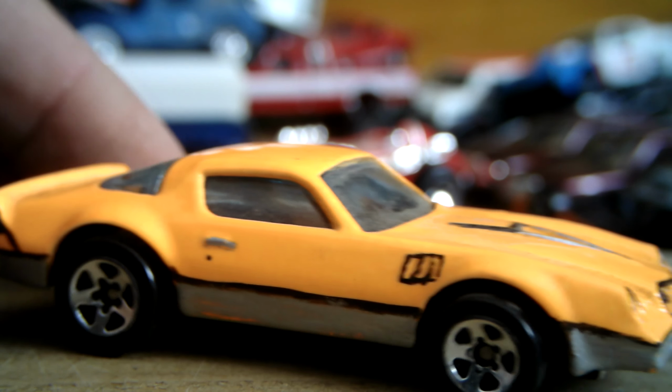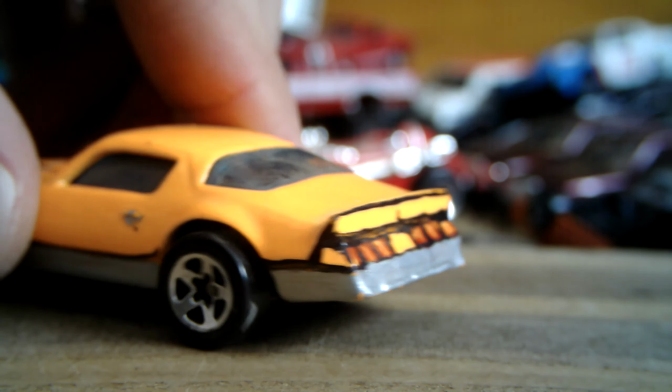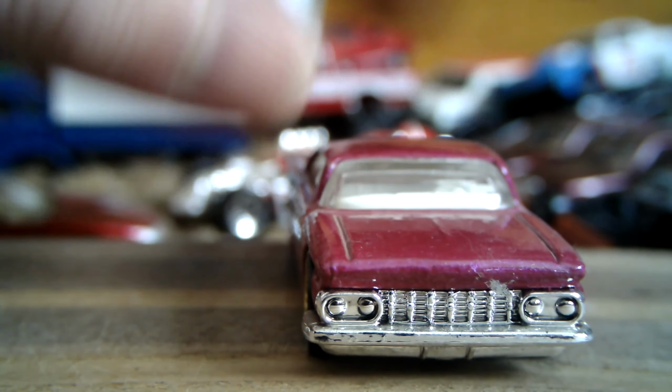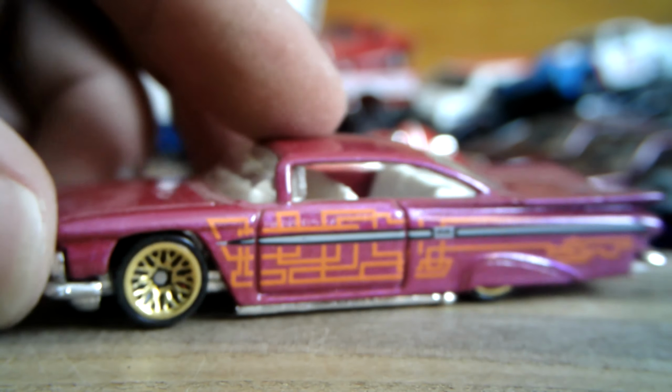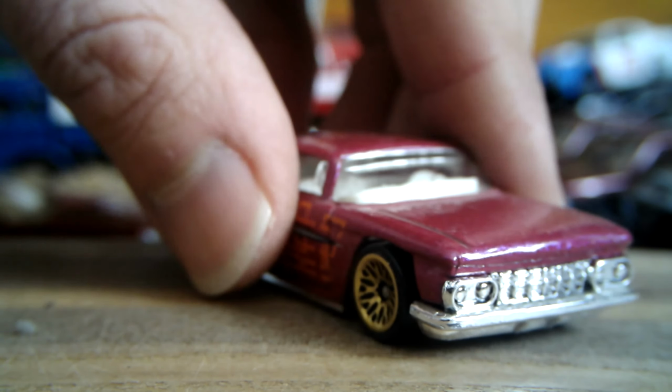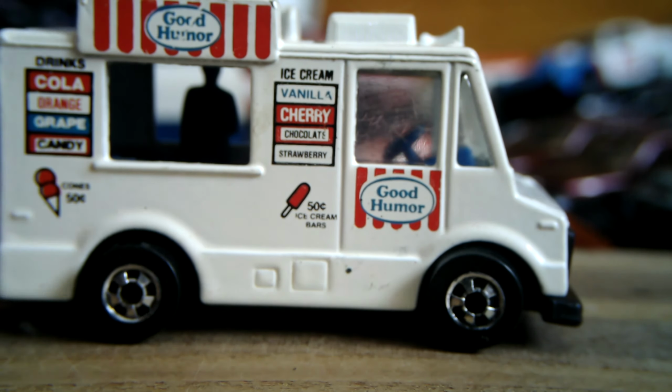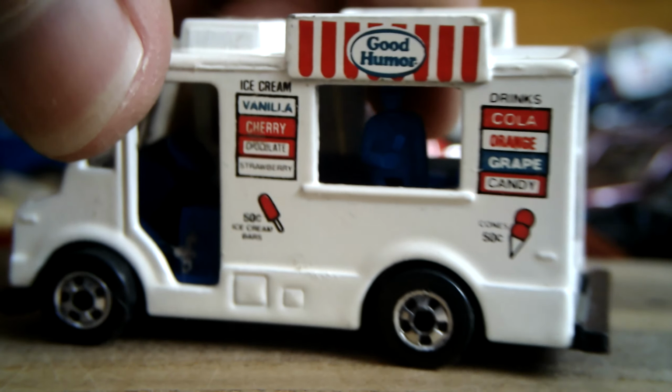Camaro. Customized. Now it's worth nothing. Now I lost my custom pile. 59 Impala. I think that one's pretty common. Kind of a two-tone paint. That's neat. What else have we got here? Ice cream truck. Good Humor truck. Kind of cute. I'd say that's early 90s. Late 80s maybe.